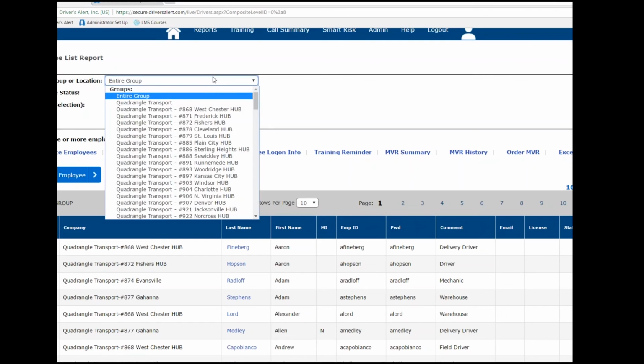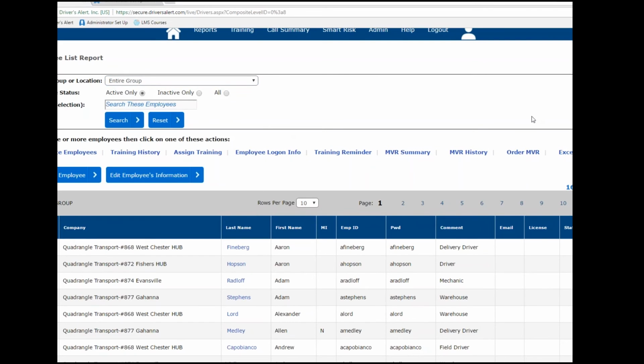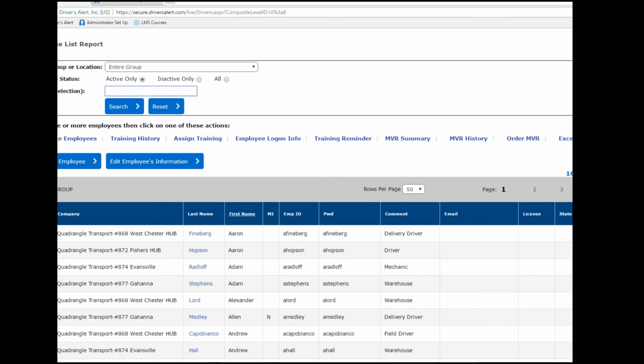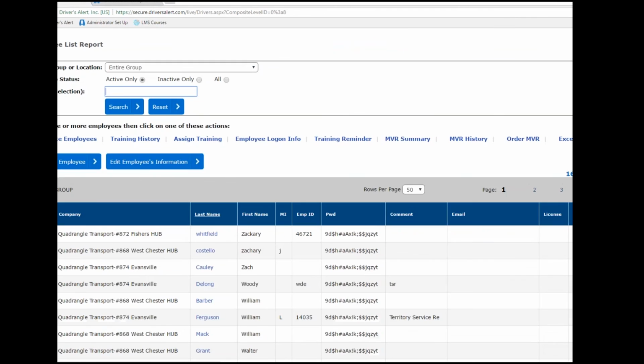You can filter by different locations. So there's a lot of stuff that you can do with this page here. It gives you a total record here up at the top. But if you'd like to see more from one page, you're also able to increase your rows per page using this little box right here. So if we do that, we're able to filter by first name, last name by clicking on the column headers.